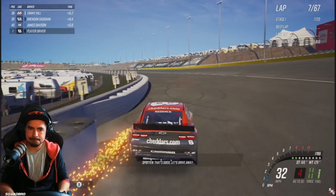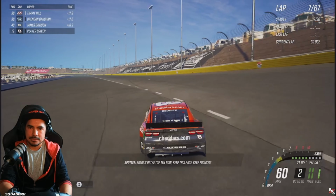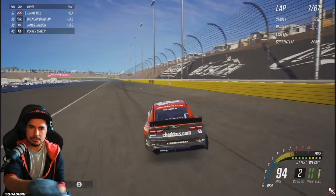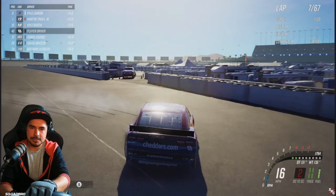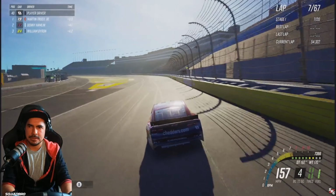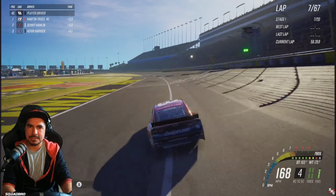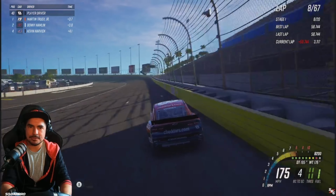Let's drive away. Solidly in the top 10 now. Keep this pace. Keep focused. Oh. Something's wrong here. Well, that was a hell of a start. Seven laps in, dead last. And a car that wants to kill me.